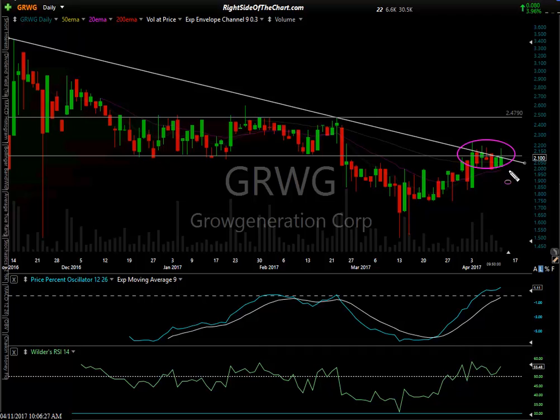horizontal support or resistance. In this case, it's resistance. The downtrend line is also resistance, so a solid pop above that line and the downtrend line. You can see these are just intraday.